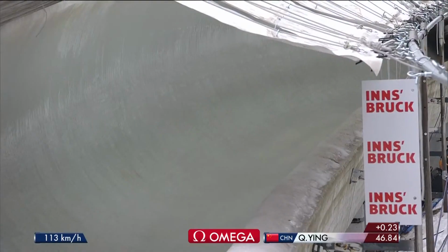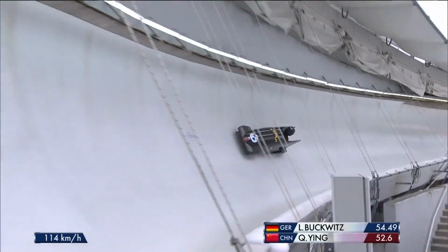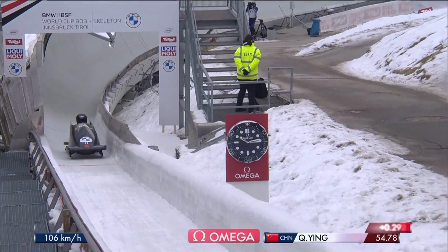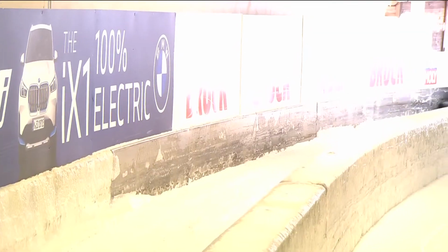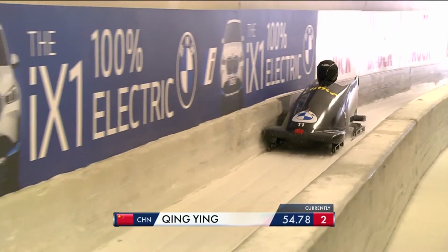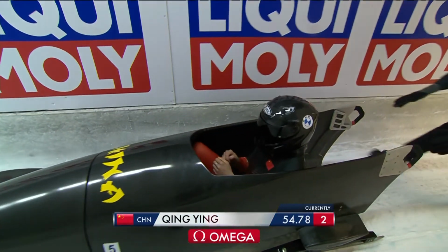Okay, this is a nice, controlled-looking run. Barely lost any more at all to Lisa Buchwitz. Across the finish line, and she is 2,900s back. That's a good run, 54.78. And the 1,100s outside the pre-existing track record, but 2,900s behind Lisa Buchwitz.